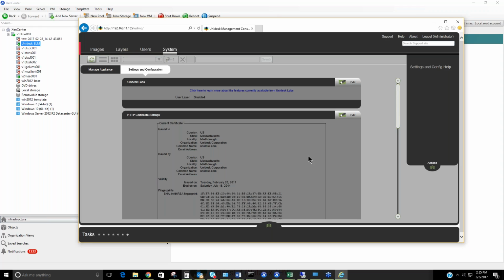Windows 10 test user layer is coming, so in the next version, we expect to see that in there as well. Session's a little farther away. We're going to do session as well.